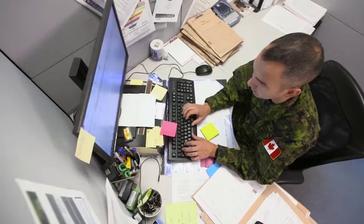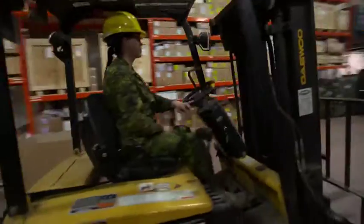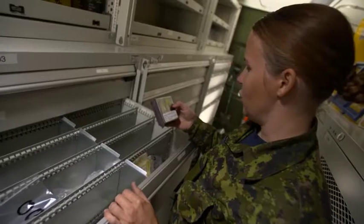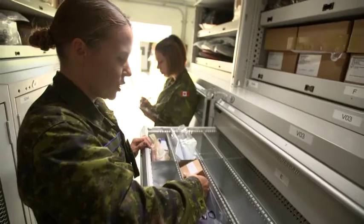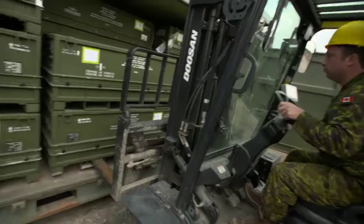In this trade, adaptability is invaluable because supply techs have to react and provide support to various situations, ranging from small-scale material management to large-scale bulk distribution. They need to be highly organized as well, responsible for maintaining a state of readiness to ensure that the right supplies in the right quantities are ready and delivered to the right location in support of operational needs.